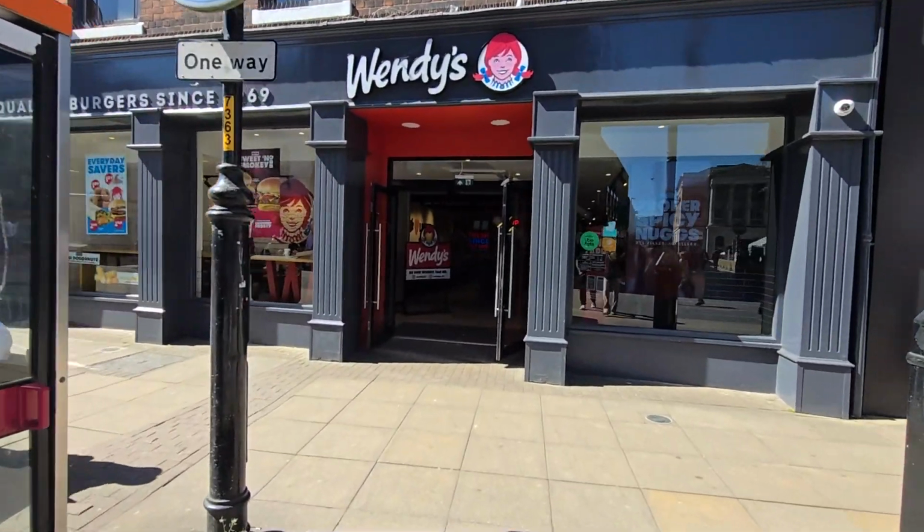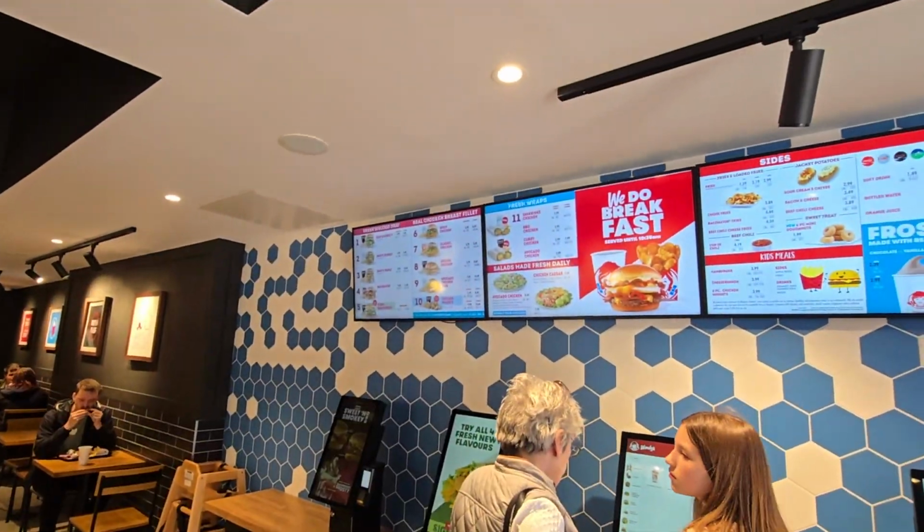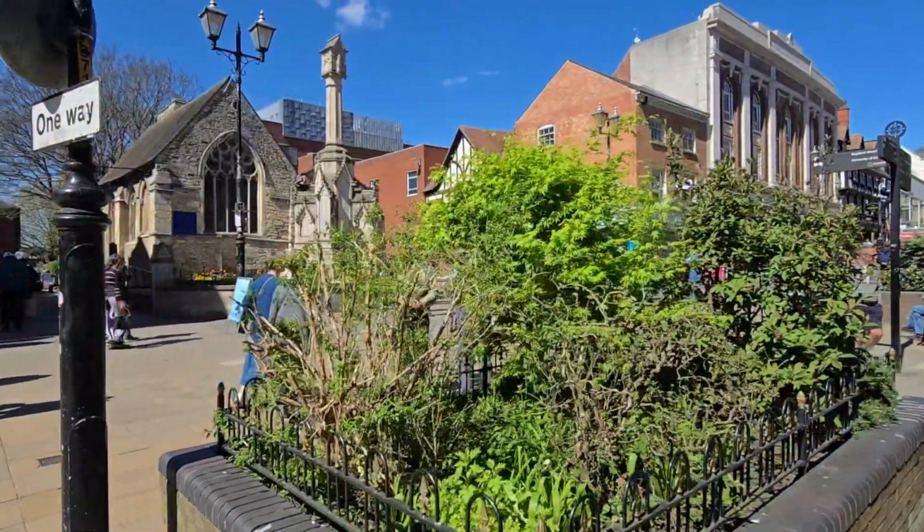I'm just going to go and see how much a Wendy's burger is. Let's go and have a look. Up to £10–11. Well, St Benedict's Church.